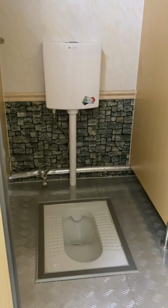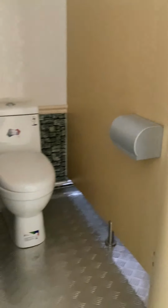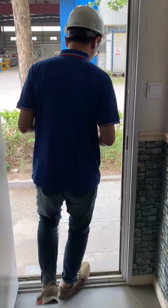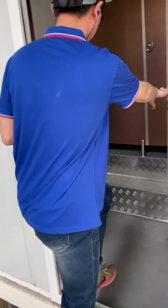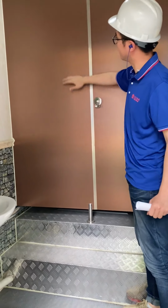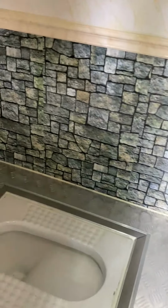You can see the toilet with water tank. It's water saving. And this type. Okay. Now let's look at the girls, the women's toilet. A different color. It's different color. Toilet. And wash basin.